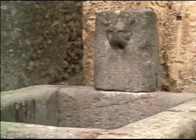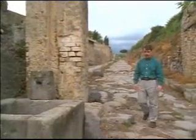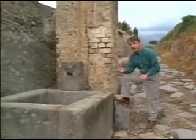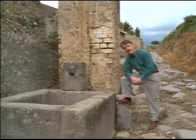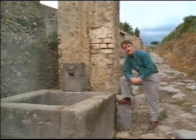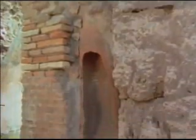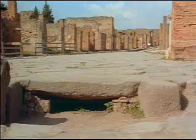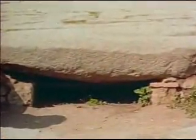Here's one of the many public fountains that line the streets of Pompeii and where most of the city's residents got their water. Of course, none of them work now, but providing water for drinking and cooking was one of the municipal services expected of a proper Roman town. There was even a sophisticated drainage system that channeled wastewater to rivers or the sea. This level of sanitation wasn't equaled again for almost 2,000 years.